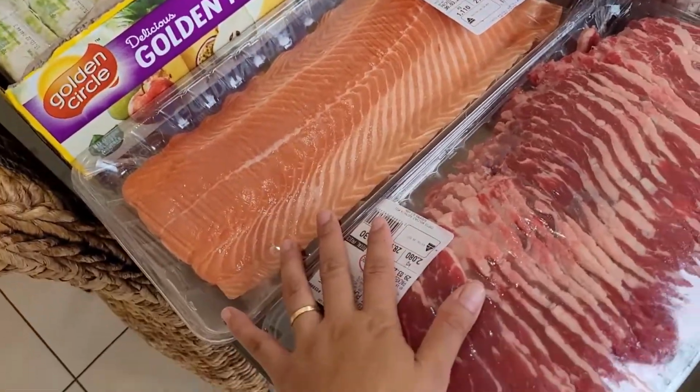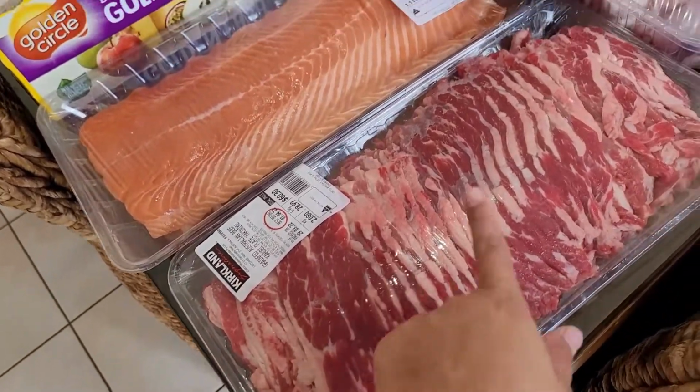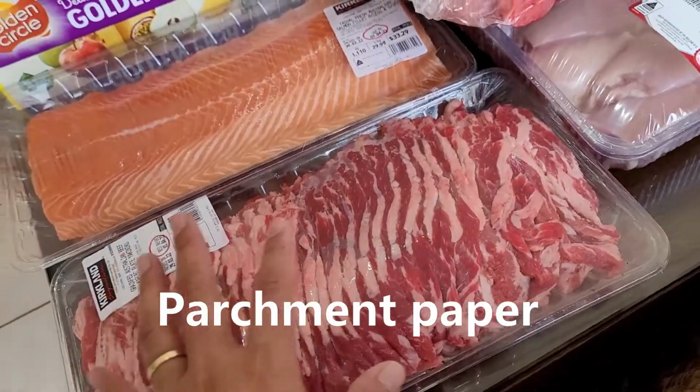And also, we'll move on to our meat. I got some salmon, and also I got this Korean beef. We slice it up. What I'll do is split them up, put them into little bags, and then I'll put them in the freezer.